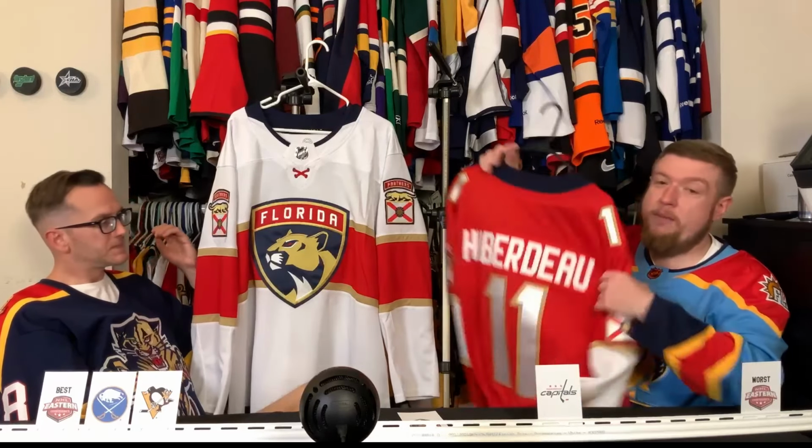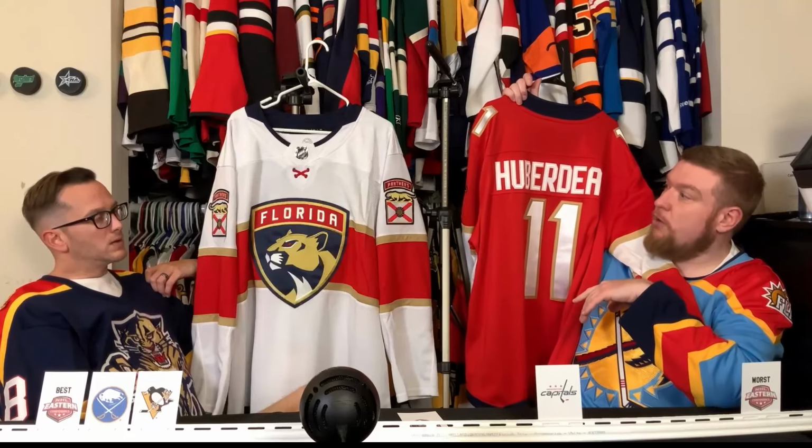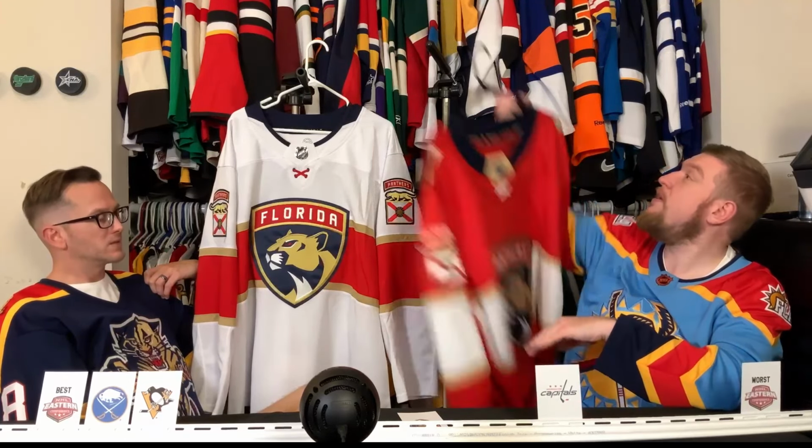So if that means that you have blue numbers on the back, because blue is part of this jersey, you put blue numbers, it'll work. Or was it like, oh, it's too Montreal? Well, if it's too Montreal, maybe you shouldn't be going for that look. You know? Put your foot down.